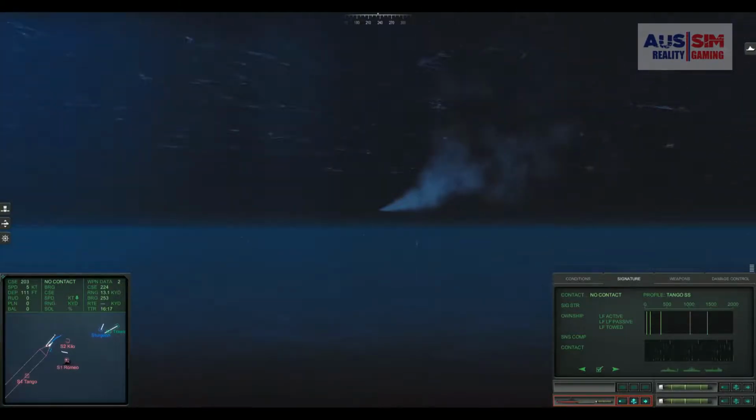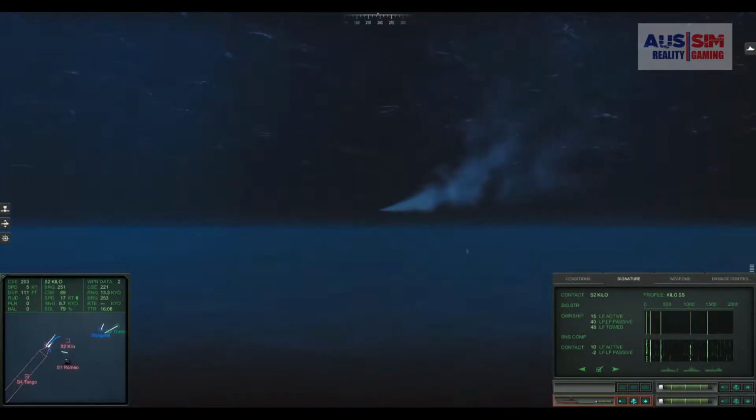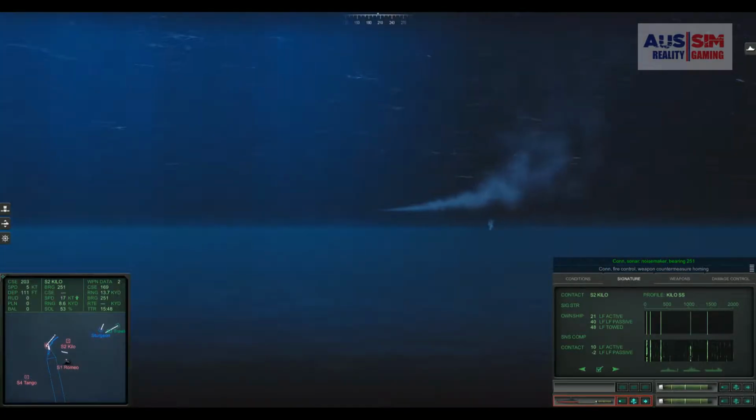Con sonar noisemaker bearing 252. Con, fire control, weapon acquired. One's gaining two. Okay, so Sierra 1 Romeo's down. Next contact. Is it hunting the Kilo, or has it gone for the Tango? That is the question. Kilo might have dodged. Con sonar, noisemaker bearing 251. He is right there.